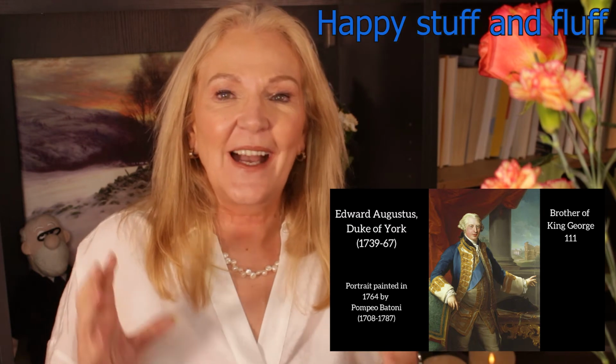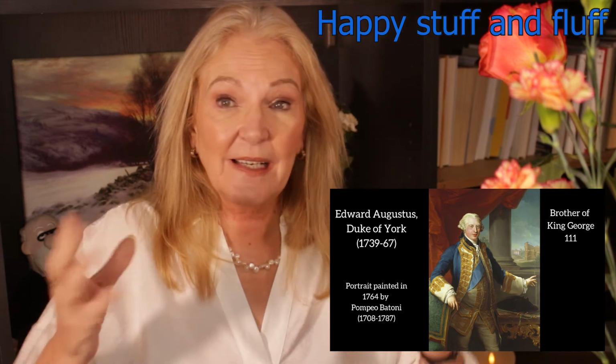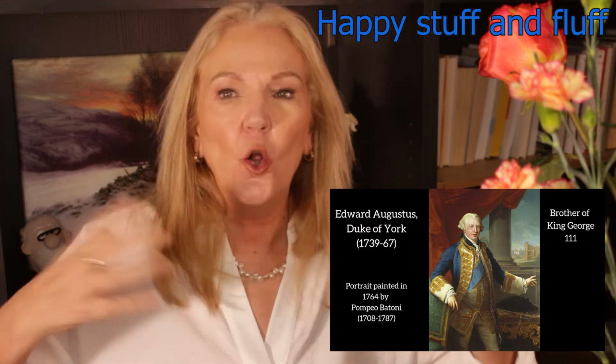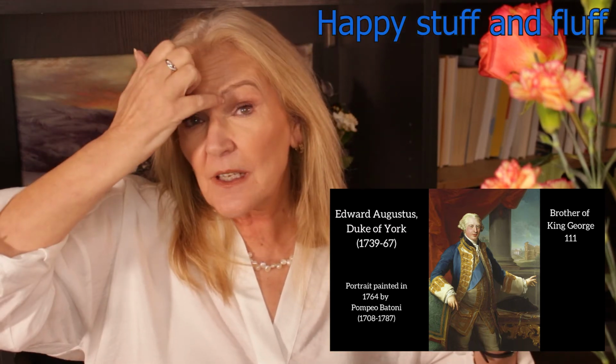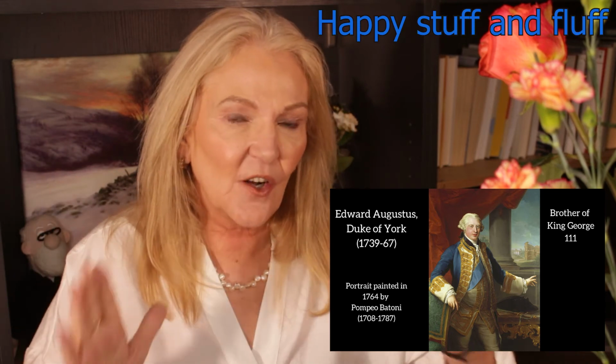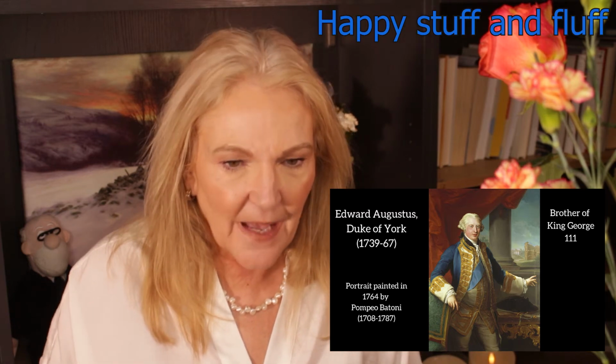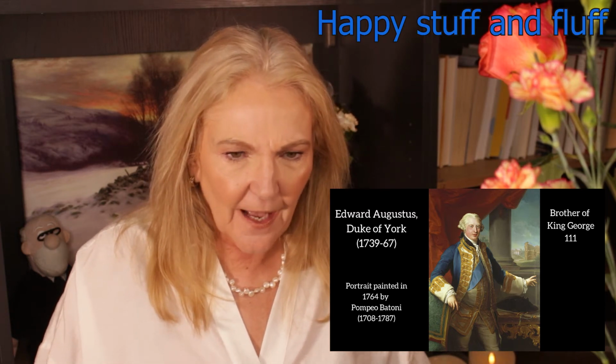What they would do when they had their portrait painted, they'd take them home like souvenirs, like we would, and hang them on their hall wall, shall we say, so that anybody visiting this person, when they saw this painting, they would know who they were dealing with. And I'll explain that to you. So what are you looking at then?